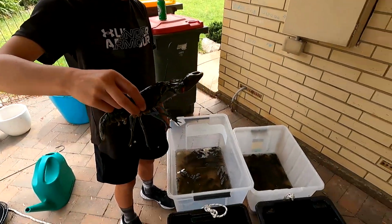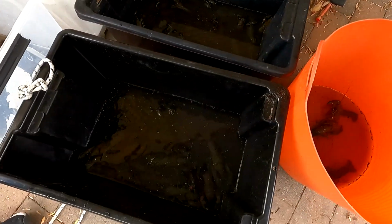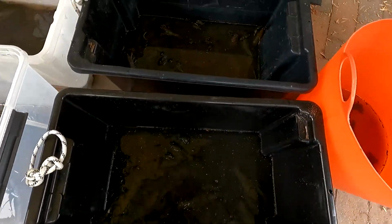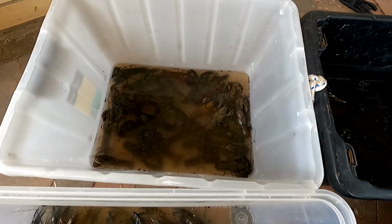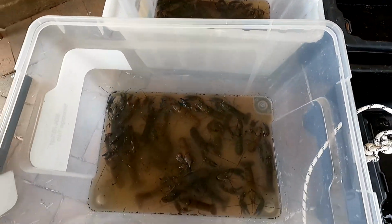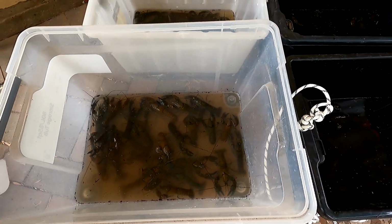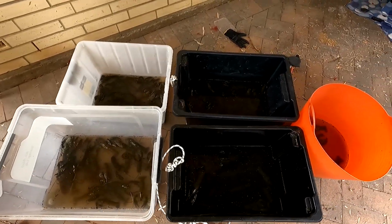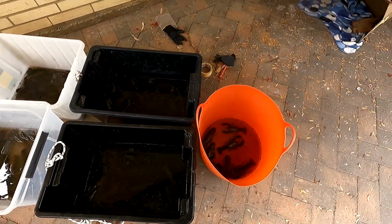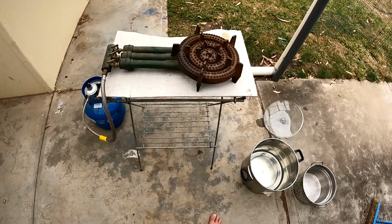It's a nice big one Ollie's got. He's got them all in tubs of different sizes so that they don't kill each other basically. They sit a lot better if you put them in with the same size. But we're purging them in some rainwater, clean them out, and we'll cook them up tonight. It's a good haul.